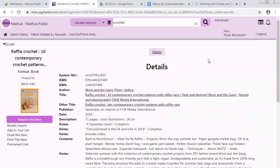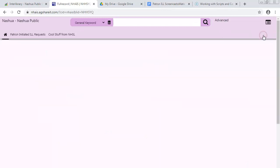And that's it. If you're on a public or shared computer, it's a good idea to log out when you're done. Right up here, log out.